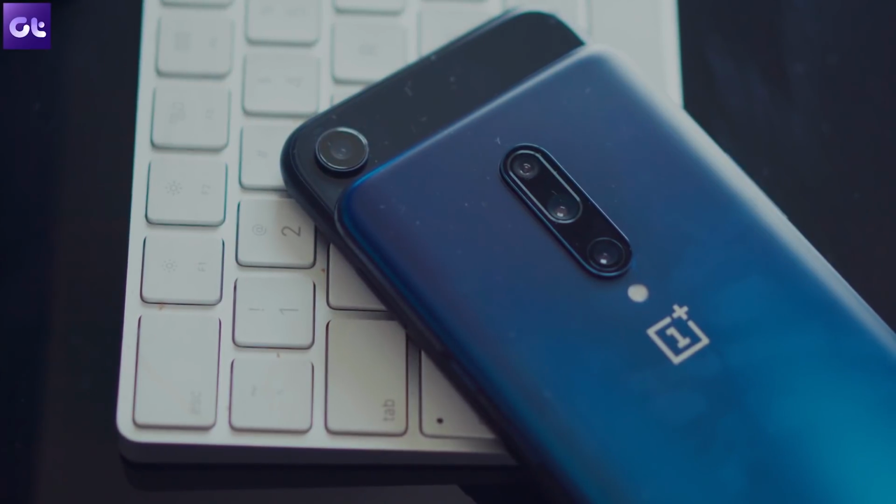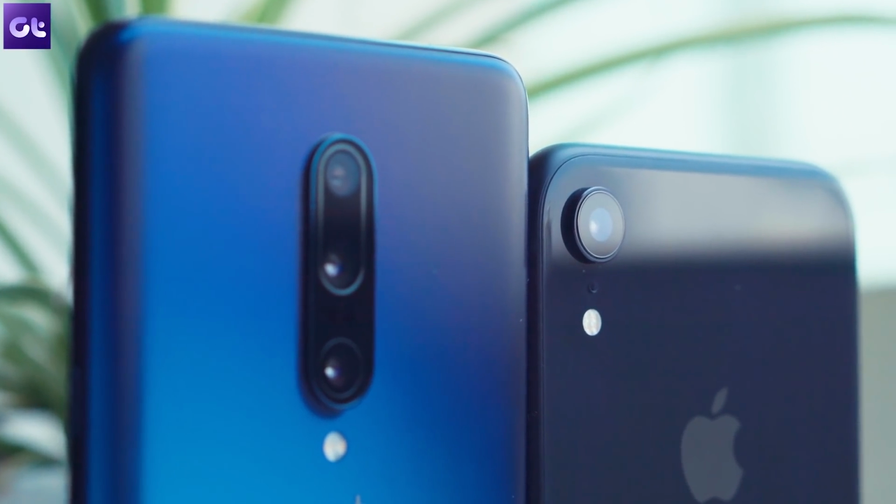Don't the photos on the right just look better every time? When it comes to portrait selfies, however, the tables are turned. Take a look at this photo. The shot taken with the 7 Pro looks more Instagram ready, with a subtle background blur and good edge detection. But it lacks details.